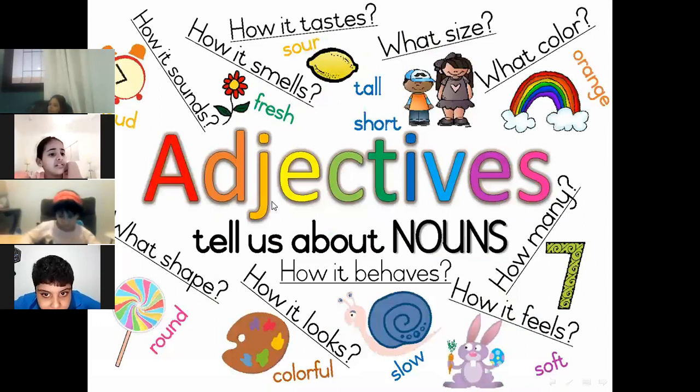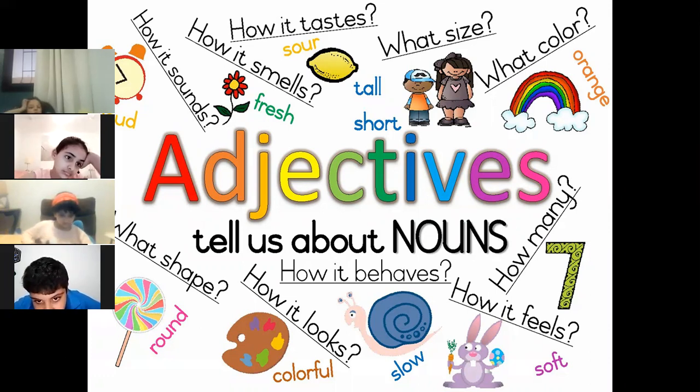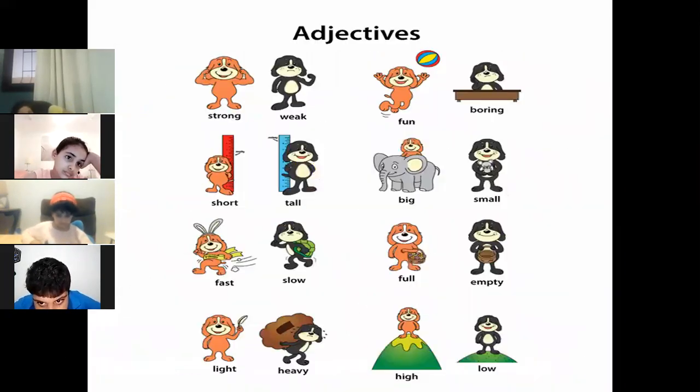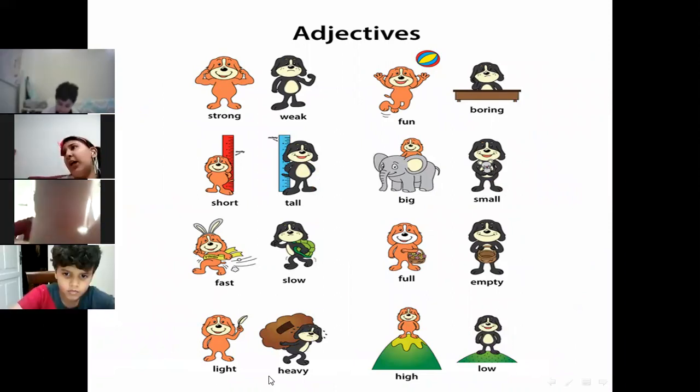So the adjective can tell us how something feels, or what the shape of something is, or how it looks, or how it behaves, how many things we have, the color of it, the size of it, how it tastes, or how it smells, or how it sounds. Okay, so the adjectives will tell us about the nouns. For example here, if we want to compare between two things or two persons or two animals, Lujain?